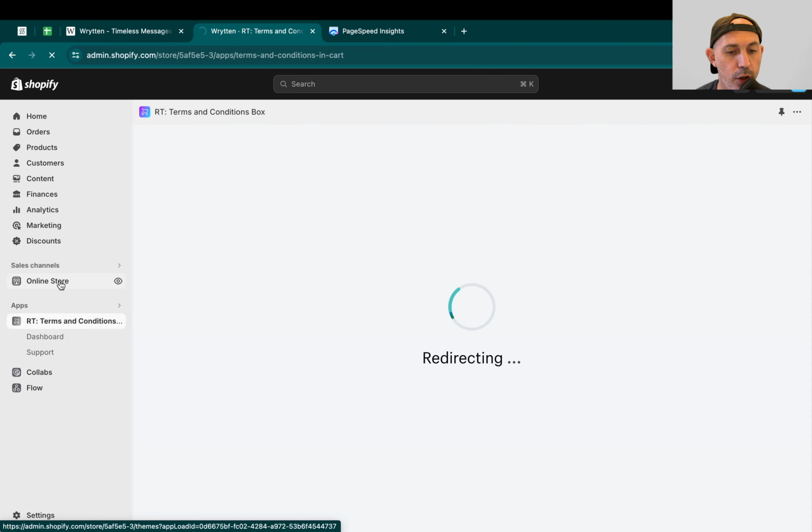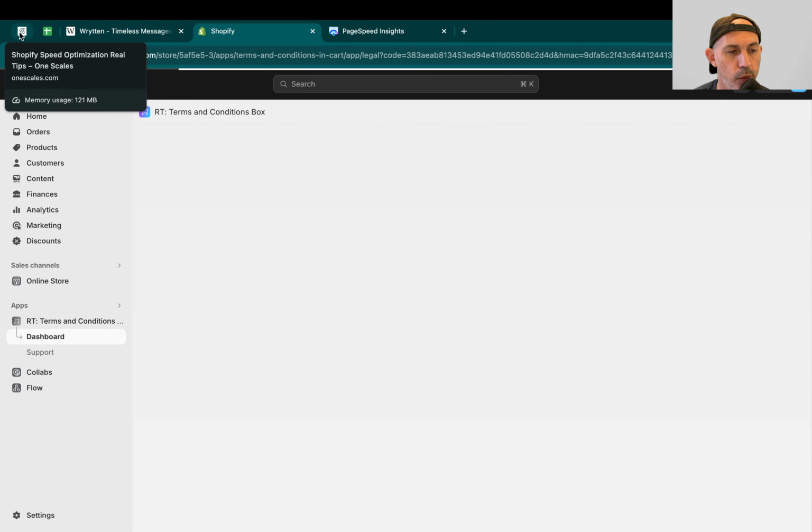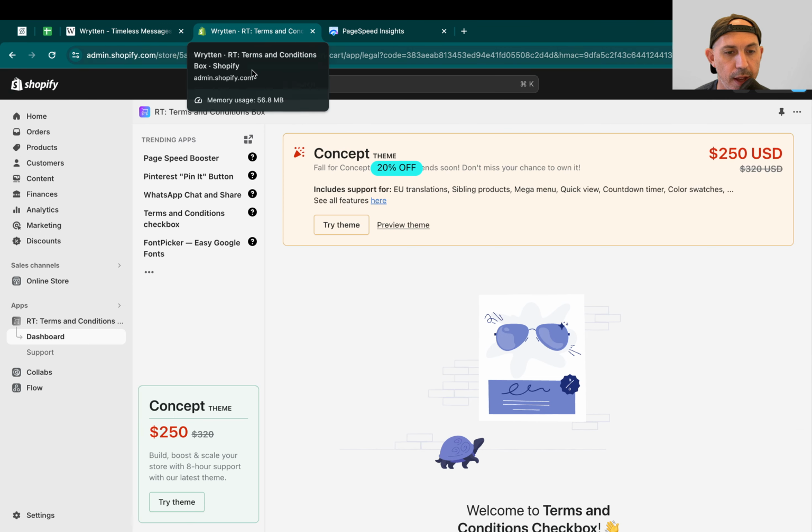Uncheck some things. Maybe you don't need the pop-up. Maybe you can upload a smaller image. Or if you see things that are really irrelevant, you can actually talk to the app developer and tell them, hey, you know what? Usually there's a contact, click on support and tell them, hey, this thing is really loading slow. Can you check it? It doesn't make sense. And you'd be surprised how quickly some of these app developers can actually help you.